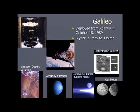Another spacecraft is Galileo, deployed from Atlantis in October 18, 1989. This spacecraft took 6 years to make it to Jupiter. On its way out to Jupiter, it also saw Venus, which you can see in this picture has a much thicker atmosphere with the imaging that was used. It took images of Earth probably on its way out just to make sure everything was working. And it got images of our moon.